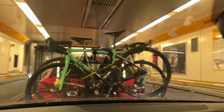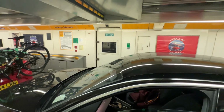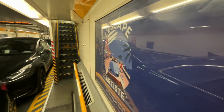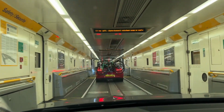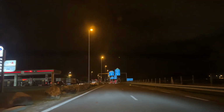During the journey, you are allowed to get out of your car. There are toilets, so you can just walk around and stretch your legs. You usually pass the passport control on the UK side, so there is no passport control in France. When we left the train, we were on the road immediately, and it took us about an hour and 15 minutes to get to Lille and go to sleep right away because it was after midnight already.